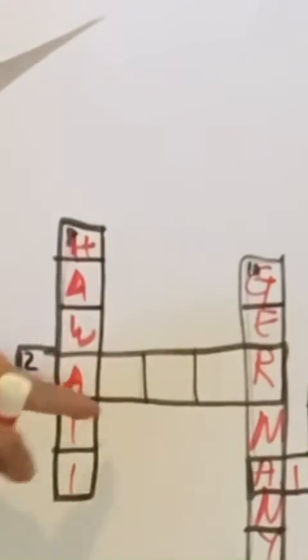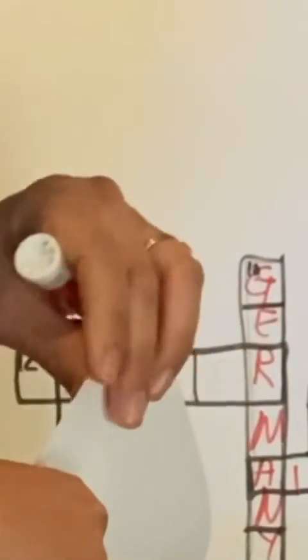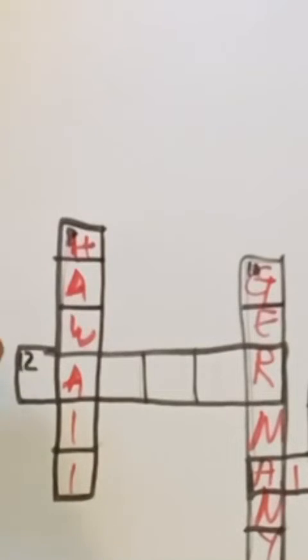12 across. 1, 2, 3, 4, 5, 6. 6 letters. There's an A and an R in the word. A is the second letter and R is the last. Okay, an airport building. So where were the aircraft and the airplanes stored? It's a building part of the airport. It starts with an H. Does that help? Yes, a hangar.